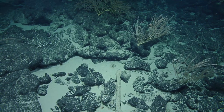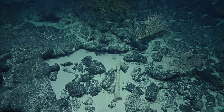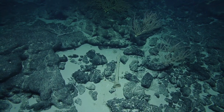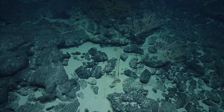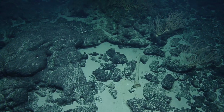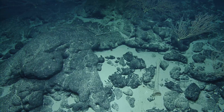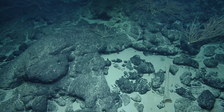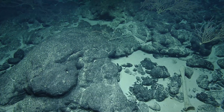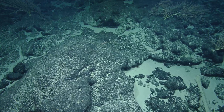Is that... That's quite the sponge. Yeah, I was going to say, is that a sponge stalk? Yep. It's a big one. Huge. So looks like the current is still pretty much out of the due north here. What is that giant bone? I think it's sponge. Oh. What is that giant sponge?